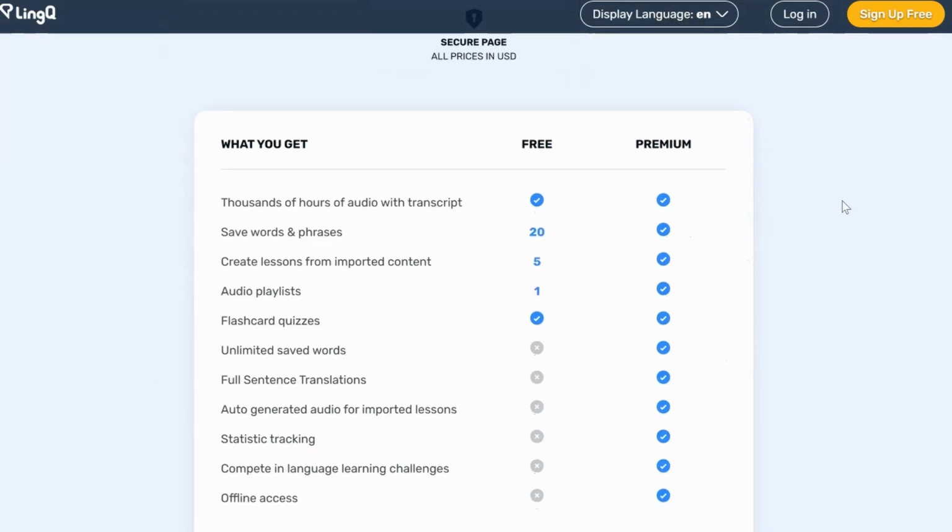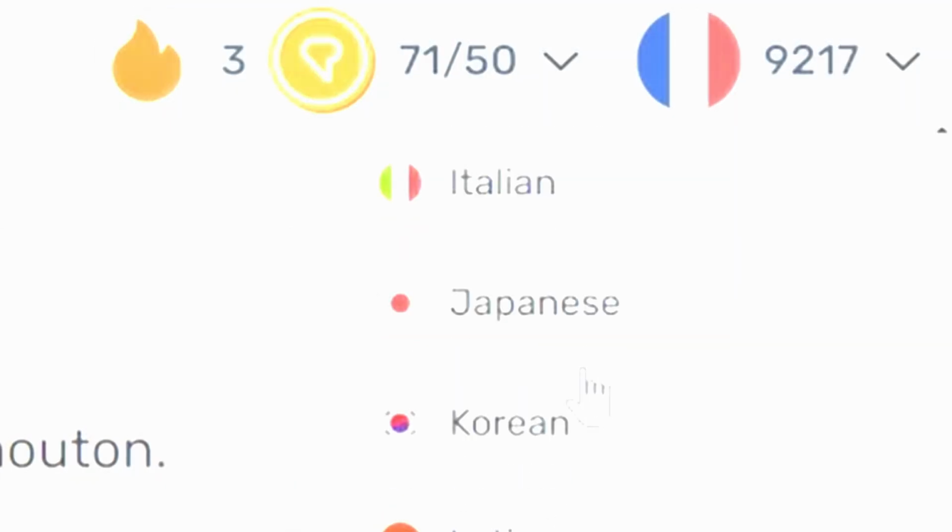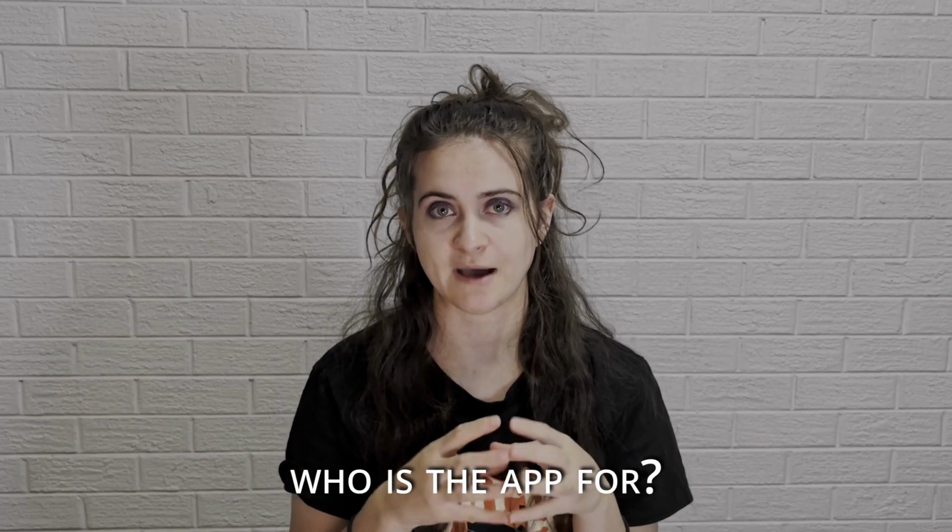You can actually get access to all the languages that the app offers just under the one subscription. And what levels does this app actually target?